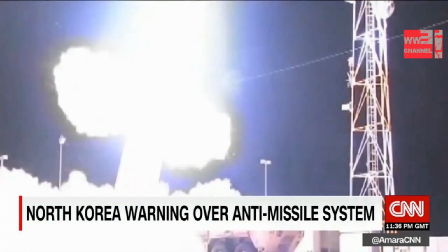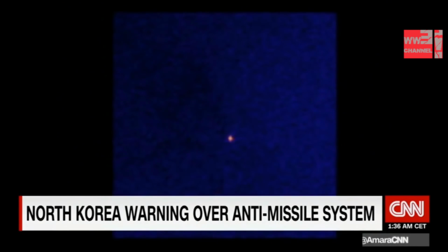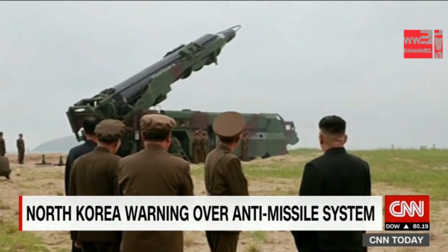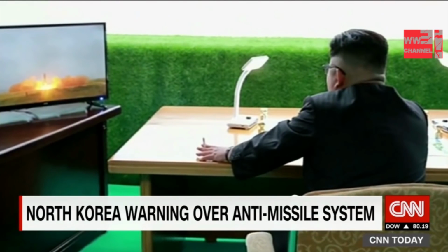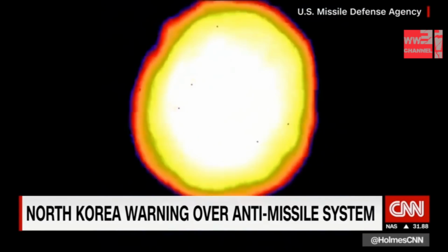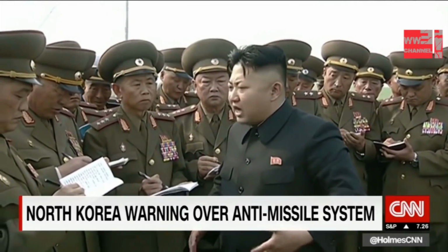The missile system, called THAAD, or Terminal High Altitude Area Defense, is a battery that can shoot down short and medium-range ballistic missiles, the kind that Kim has been test-firing relentlessly in recent months. A Pentagon official tells CNN tonight the U.S. and South Korea decided to deploy THAAD because of Kim's, quote, continued belligerence.